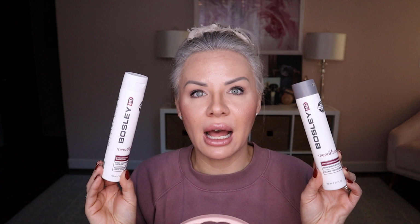So there you go. Speaking of regrowing hair, I invested in some Bosley MD products when I started experiencing all this hair loss. And one of the things that I picked up was this kit that had the shampoo and the conditioner from the Mend Extend strengthening line. This also came with the Mend Extend leave-in treatment. Now, I've only used the leave-in treatment a couple handfuls of times. I really like the leave-in treatment a lot, but I love the shampoo and conditioner.